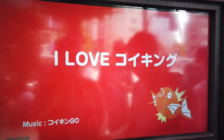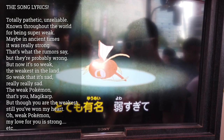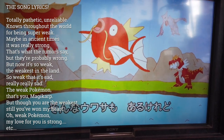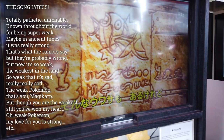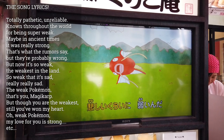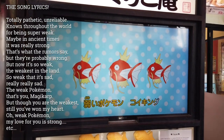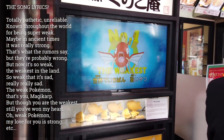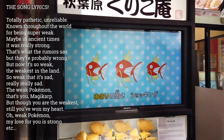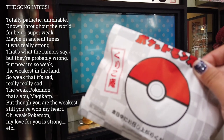Pokemon tie-in. Koi, koi. Oh, it's so sad. Struggle, struggle. Yeah, it's a whole song about him. He just struggles by himself, until he turns into the weakest. Number one, the weakest. He's the most useless Pokemon. Aww. See, the Pokemon bag. That's yours, number one, the weakest.